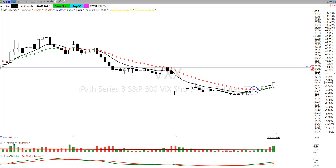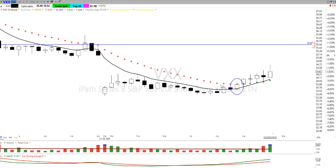Well, yesterday, we closed up over the T line here, put a nice little inside day, and then we started popping up yesterday on this third candle here. In this third candle, this is where I went long, because that chart pattern there, doji continuation pattern, and one of the rules I have is let's wait till it gets over that T line and shows us some price action. And that's exactly what it did.